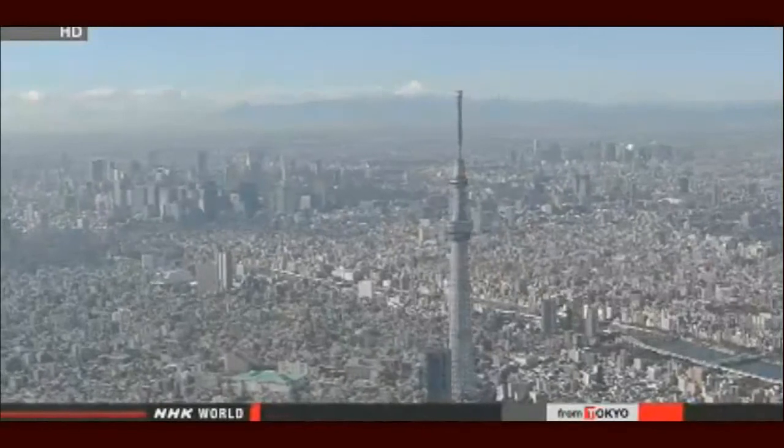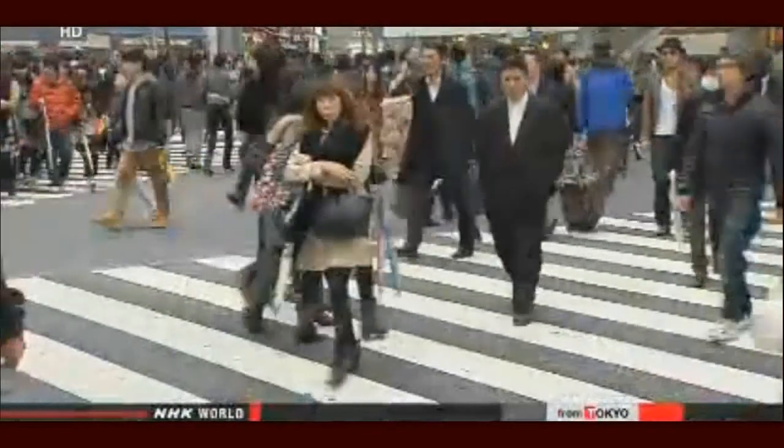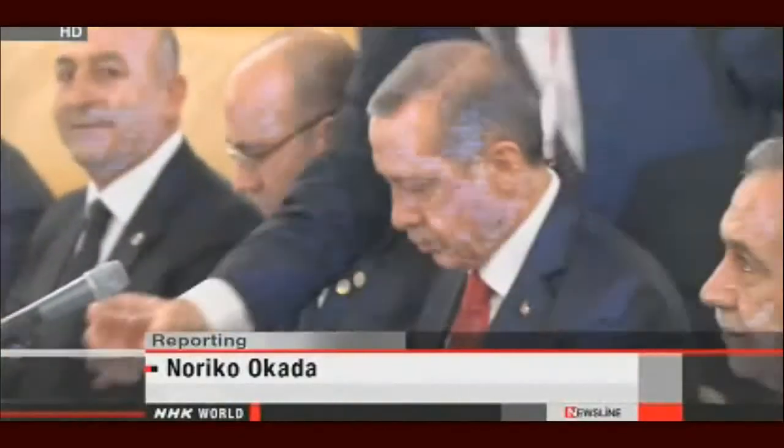Japan's attraction for Turkey is that it's a longtime friend and a democratic country in a growing Asian region. Turkey places a high value on Japanese technology and innovation. We know how industrious the Japanese people are, but we Turks are also hardworking. If we combine our strengths and work together, we can both achieve a lot. I really believe so. Abe and Erdogan also agreed to work together to try to achieve peace in Syria when representatives of world powers meet later this month in Geneva.